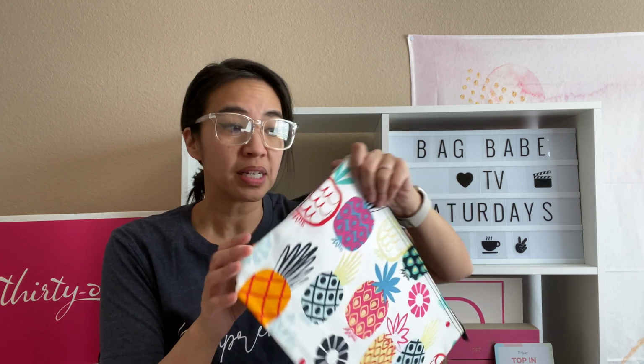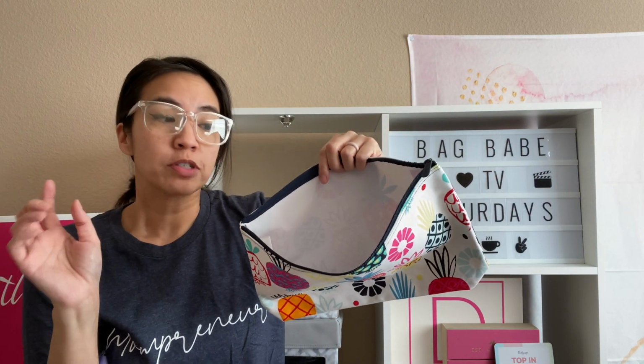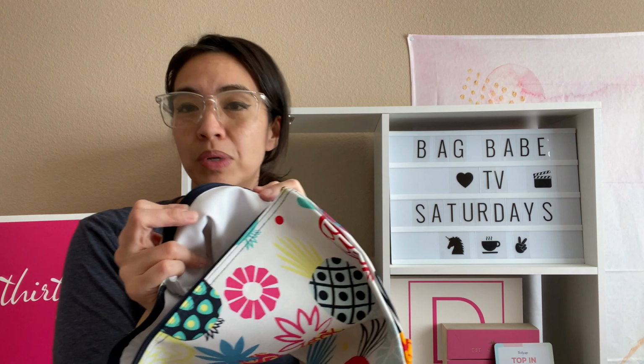Okay, yes, a notebook can fit here. Yes, an iPad can fit in here. You could put a ton of things in here. It helps with organization during the summer months. I will use this as a wet pouch, so lightly damp swimsuits I can put in here. I'm not talking about soaking, drenching wet, all right? Because this is resistant, all right?